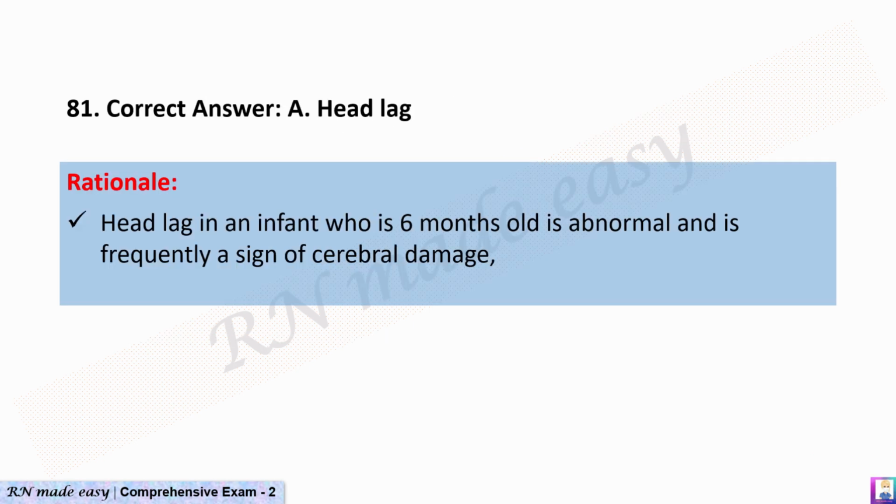The correct answer, A. Head lag. Rationale. Head lag in an infant who is 6 months old is abnormal and is frequently a sign of cerebral damage.